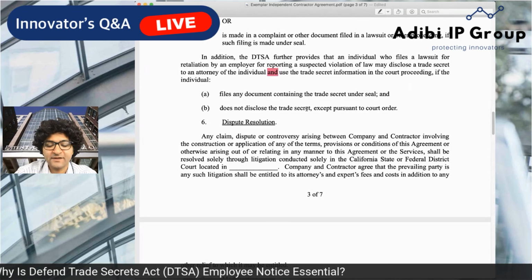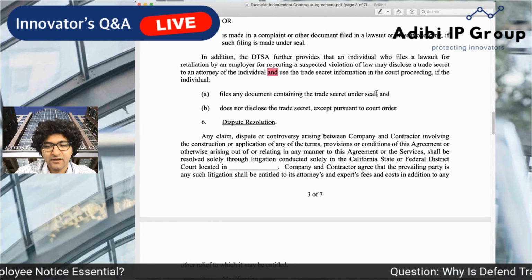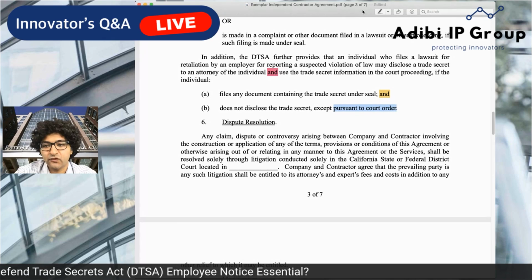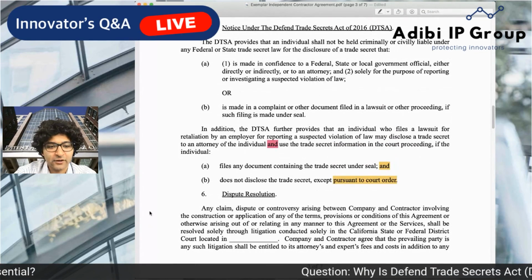And these are the requirements. The individual files any document containing the trade secret under seal. Again, this is a really important and. So it's got to be under seal. It's got to be pursuant to court order. So 2 really, really key requirements. So again, this is the DTSA employment notice.